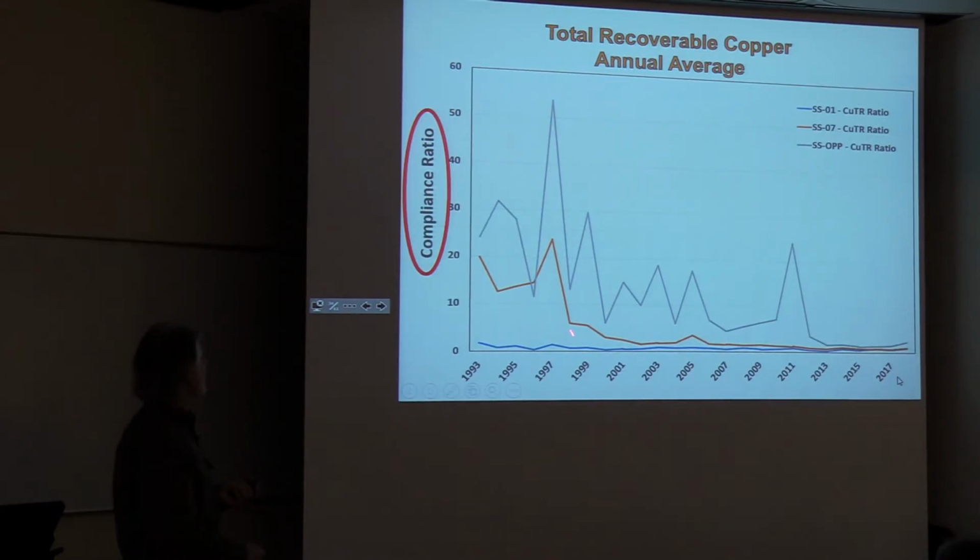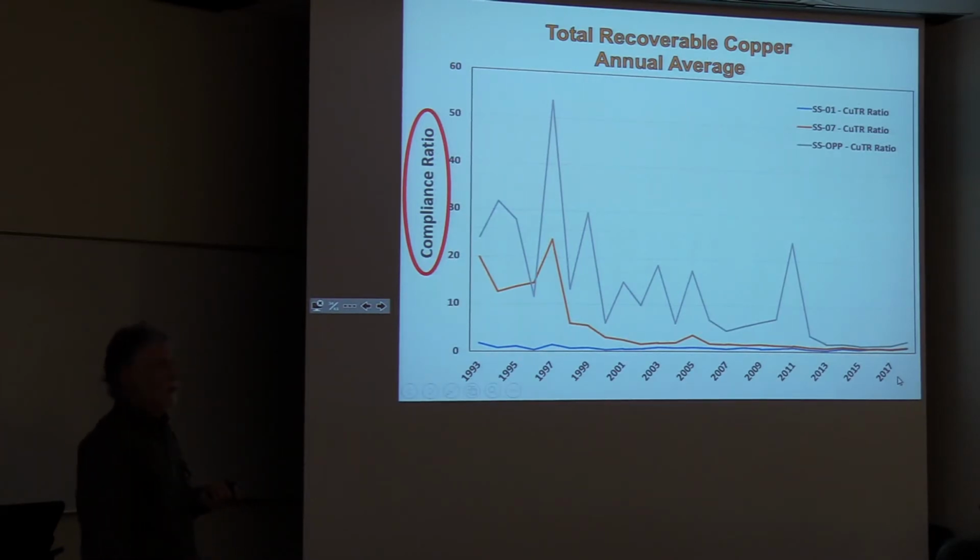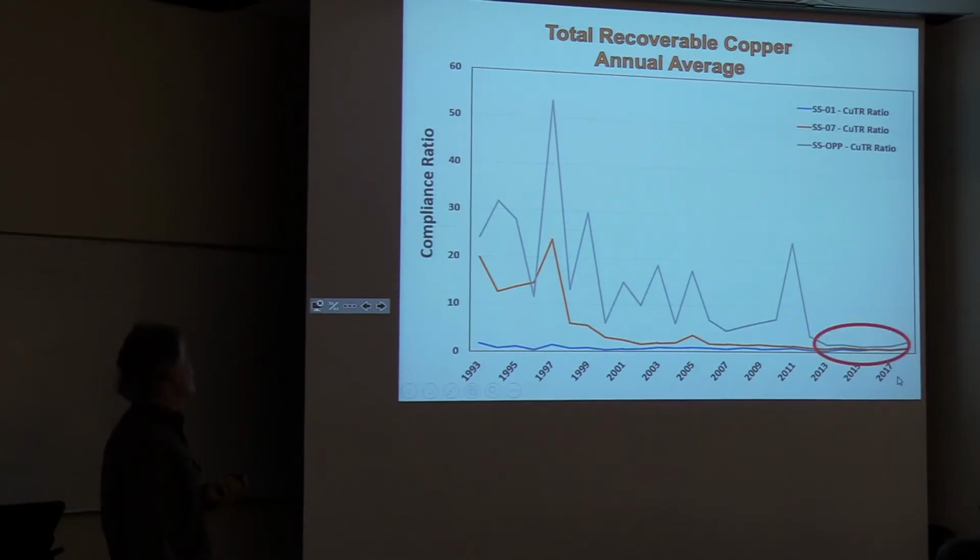You also might ask, why were these bumps in here? Because this is kind of important, or this big bump here. Anybody know why 1997 and 2011 might affect things? Those were both high flow years. So flow does seem to affect concentration.